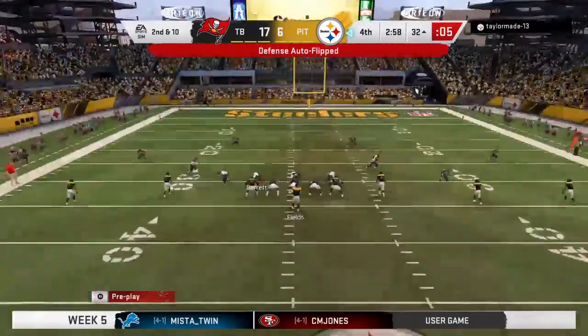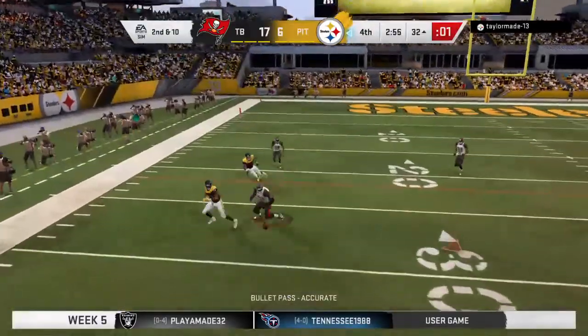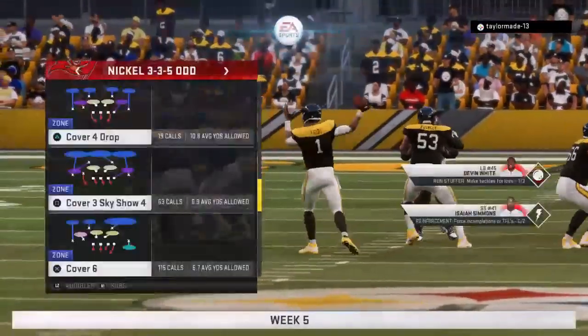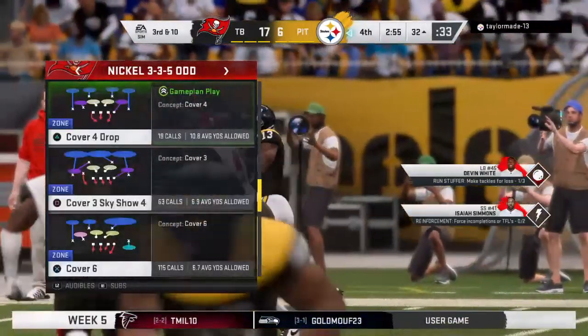Here's 2nd and 10 now from about the 32. Throwing again, Fields. And he almost intercepted it. They haven't picked a ball off yet. That probably should have been their first. And it's 3rd down now. And 10 yards to go.